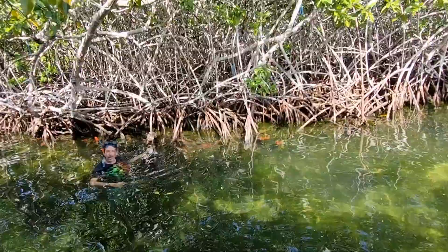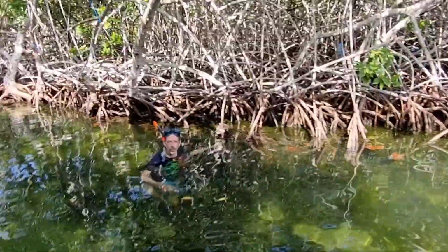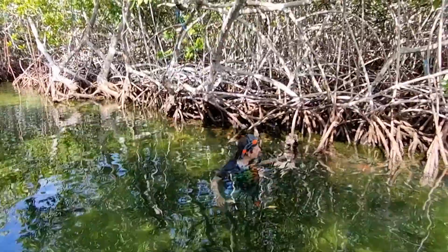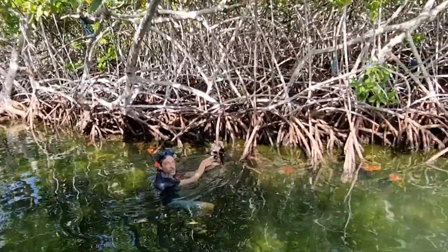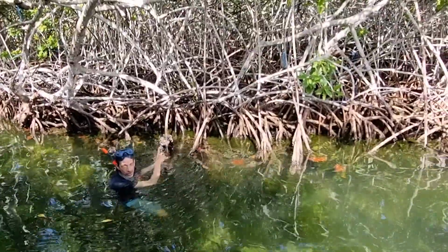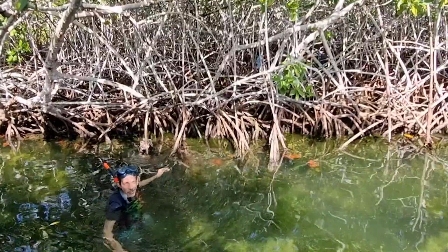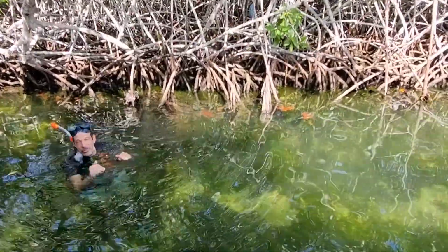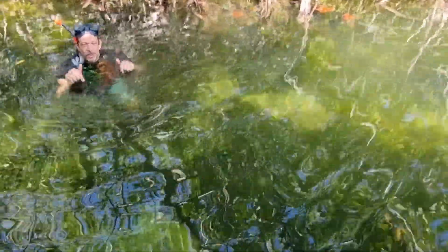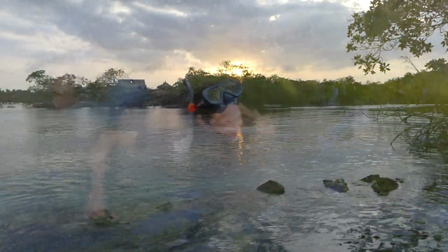We are in the mangrove on the island. We just had a snorkel tour in the mangrove, which you cannot see. But just imagine under each one of these woods, there's a whole life, shells and algae, corals. And it was fantastic. And we're going to show it to you underwater. Coming up.